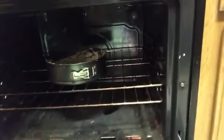So let's show them the cake in the oven. The cake is in the oven. It's baking, it's almost done. So come on, you guys.